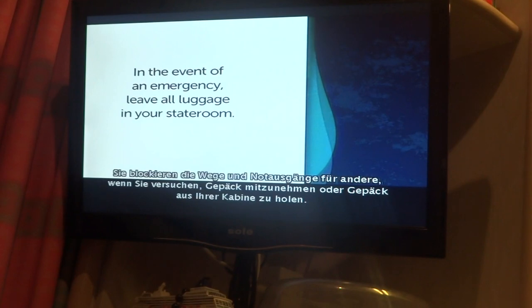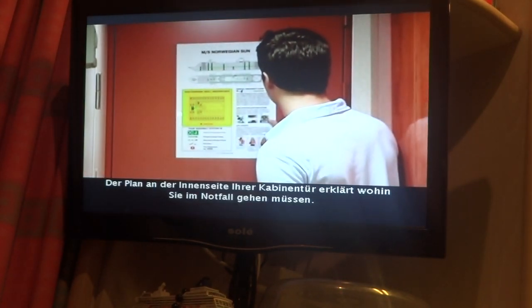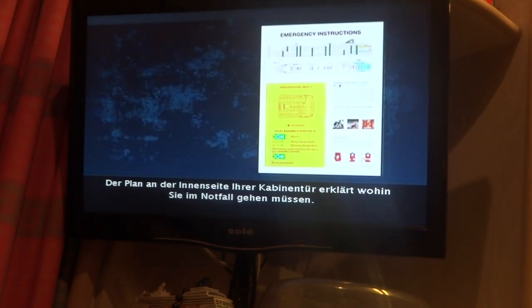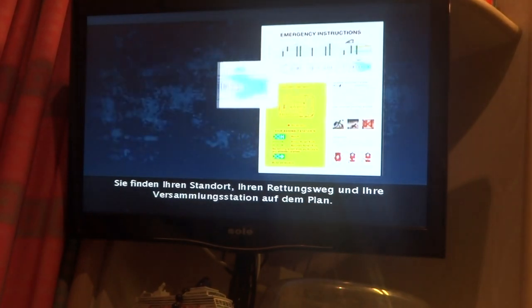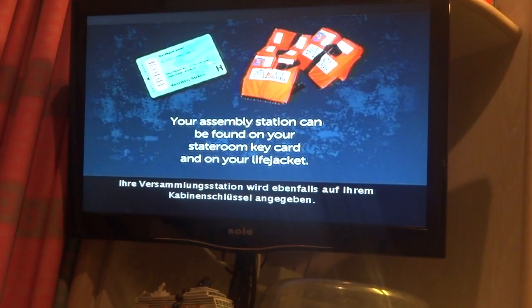and emergency exits. The map on the back of your stateroom door will explain where you must go and what you must do in the unlikely event of an actual emergency. It shows you your present location on the ship, your emergency evacuation route, and your assembly station. The location of your assembly station can also be found on your stateroom keycard and on your life jacket.